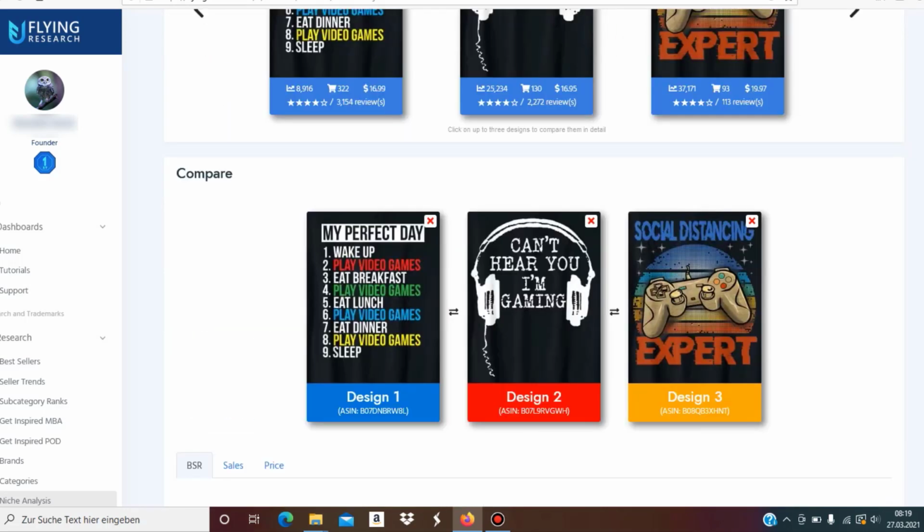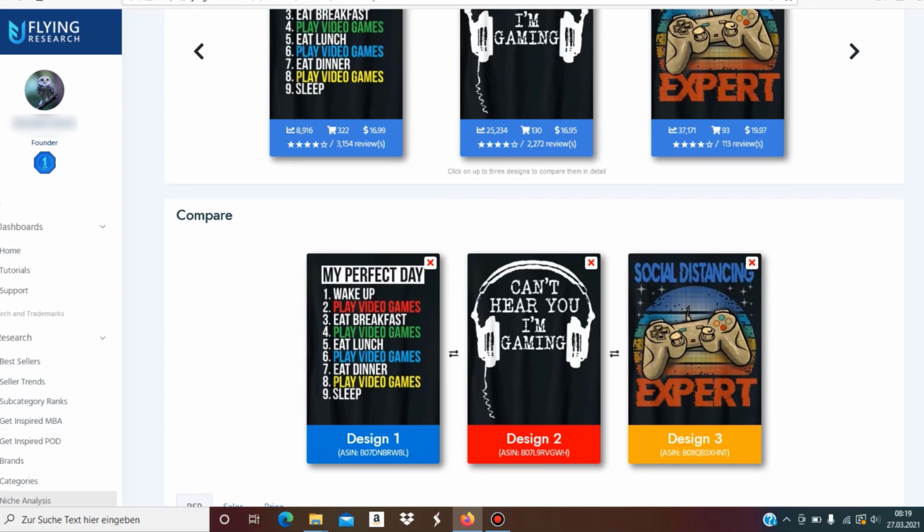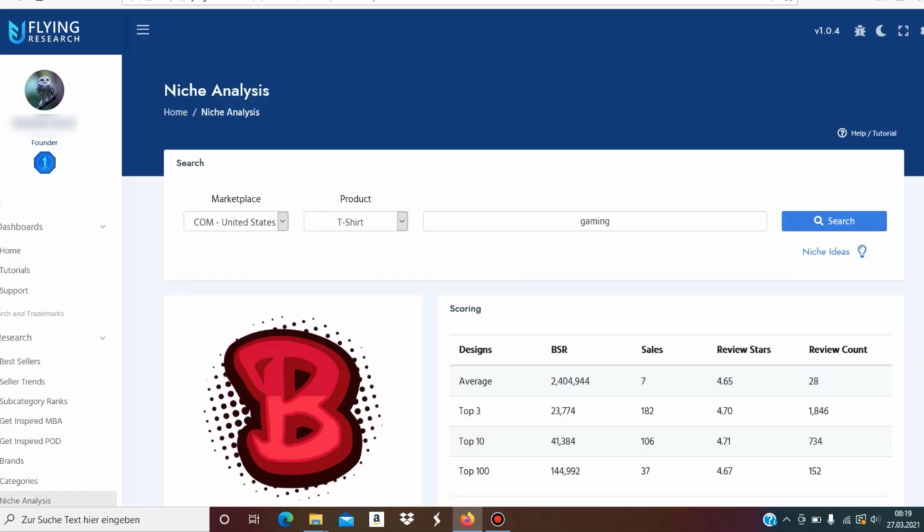And then also of these top 3 here, they compare them in terms of the bestseller rank. So you can see how these develop. So the orange one here, for example, was probably launched in December, but it is going quite well. And to be honest, these are quite good designs. Now, this covers the niche analysis and the research. If you want to know more about the research bit, check out my other videos.